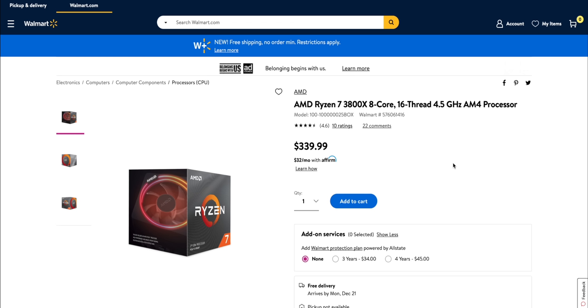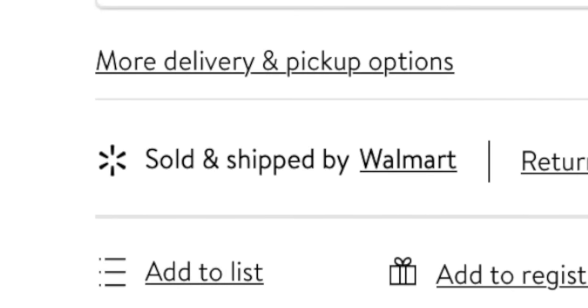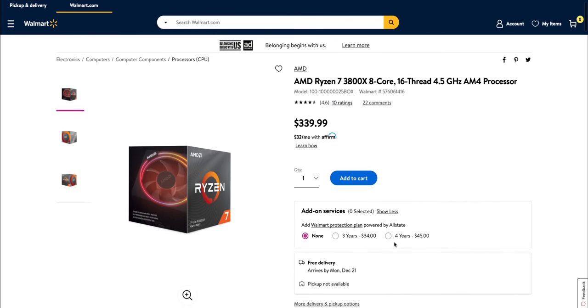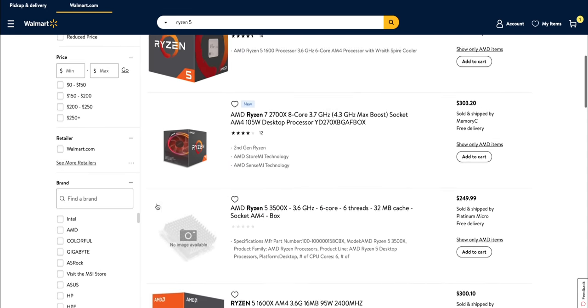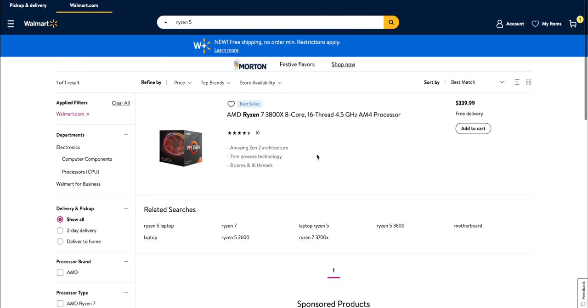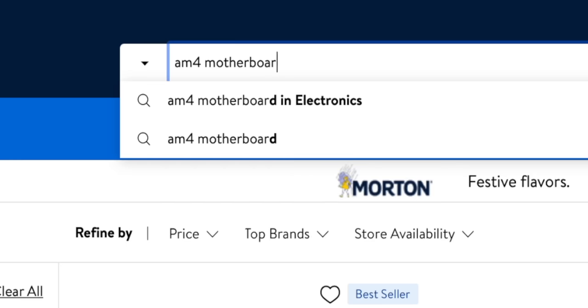Okay, well, I found a Ryzen 7 3800X, and this is sold from Walmart. Sold and shipped by Walmart. I found a thing. They sell processors directly from Walmart. I mean, a 3800X is a slightly weird choice, but $340, that's all reasonable. Ooh, this is gonna be tough though. Wait, can I sort out? Yeah, retailer, walmart.com. Oh, wow. They literally have one CPU. I have no other choices. Everything else is sold through third party. That's gonna make this slightly more complicated.